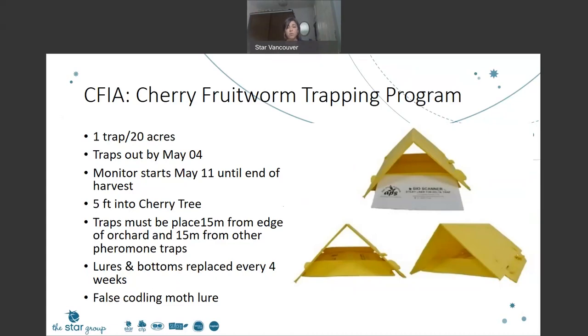Okay, that's really important. So if you have a calling moth trap 5 feet away, you need to move your trap further away from that, okay? 15 feet away from other insect traps, okay? You're going to change the bottoms and the lures every 4 weeks. And what's kind of interesting about this trapping program is we're not using a cherry fruit worm lure. We are gonna use a false coddling moth lure.